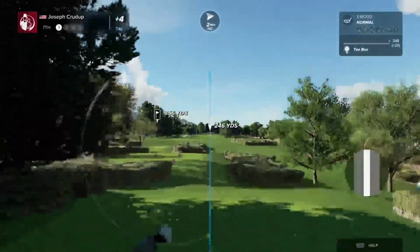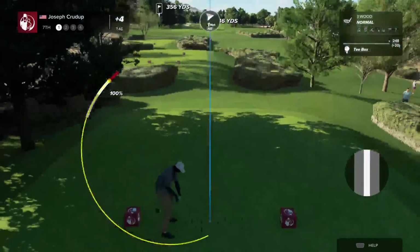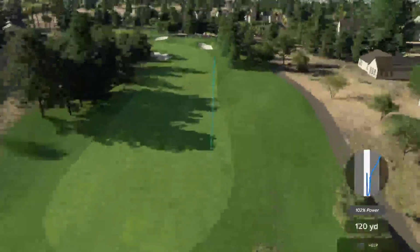Teeing off here at the 7th. That double bogey on the last hole, well, it's going to leave a mark. There's no doubt about it.